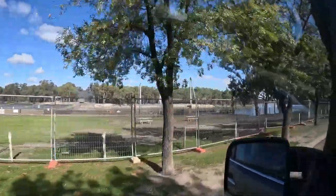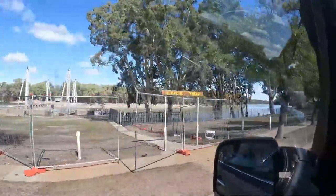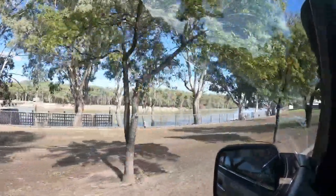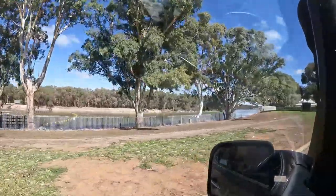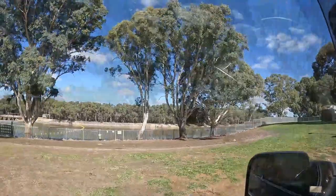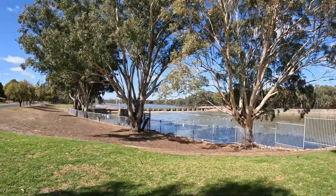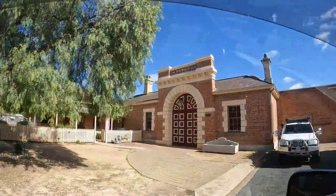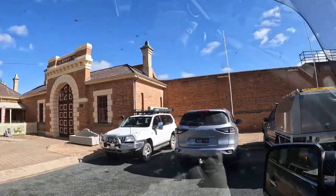So this is now the Murray, isn't it? This is the Darling. It is the Murray, so this is where the Murray comes down from what we showed you before, and the Darling comes into it. This is the female prison, Wentworth.